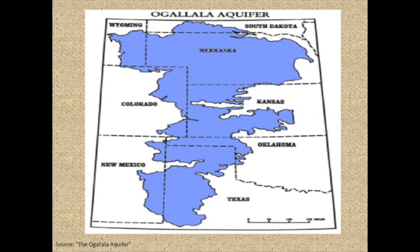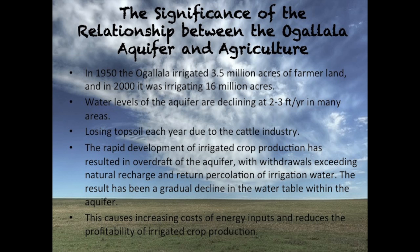Not only are the water levels in these regions declining at 10 times the rate of recharge, they are also losing topsoil each year. Cattle feedlots that run tens of thousands of cattle through their pens every year demand a minimum of 8 to 10 gallons of water per head per day. Today, the plains are locked into high water consumption to grow the wheat and water the beef. The rapid development of irrigated crop production has resulted in overdraft of the aquifer, with withdrawals greatly exceeding natural recharge and return percolation of irrigated water. The result has been a gradual decline in the water table within the aquifer.